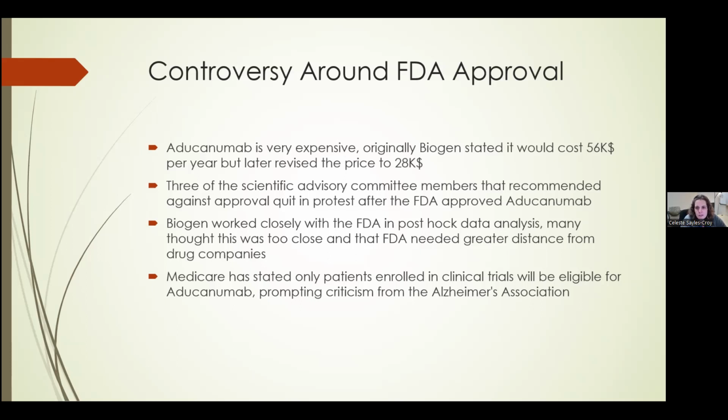So Medicare stated that only patients that are enrolled in clinical trials will be eligible for aducanumab.